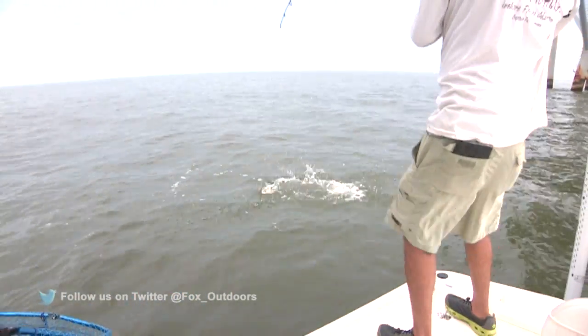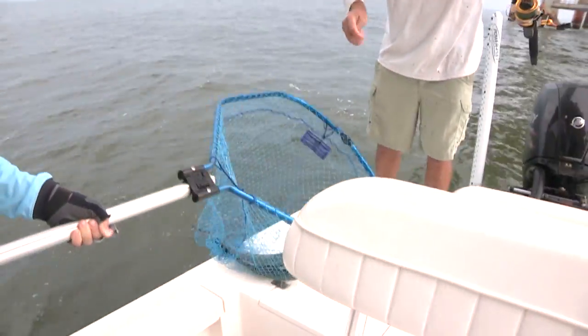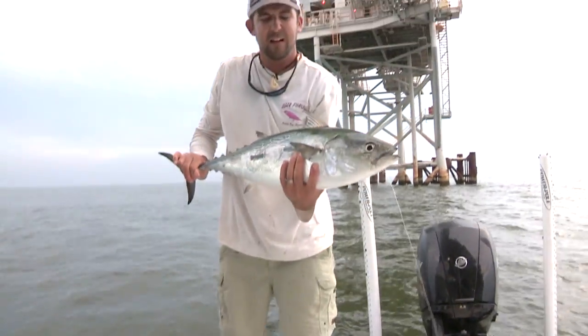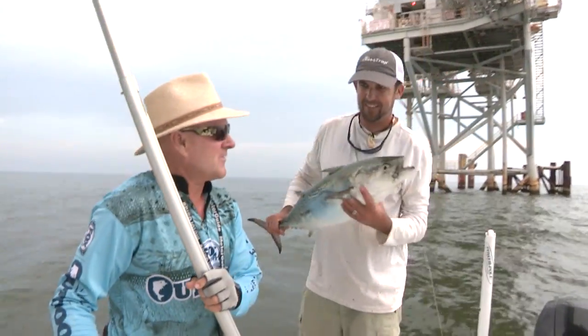We've never had one of these caught on our show, and we have now. Look at that thing. Man, what a great looking fish. All right, so that's a bonita, huh? That's a bonita. Wow. A little tuna. He swallowed the hook. Yeah, so we'll be popping that off.